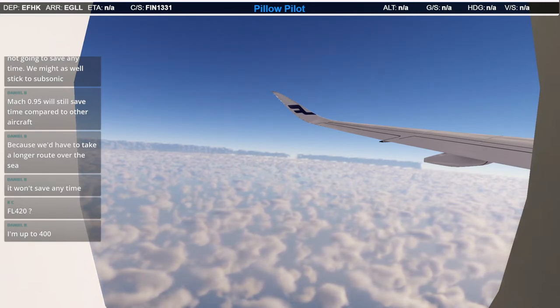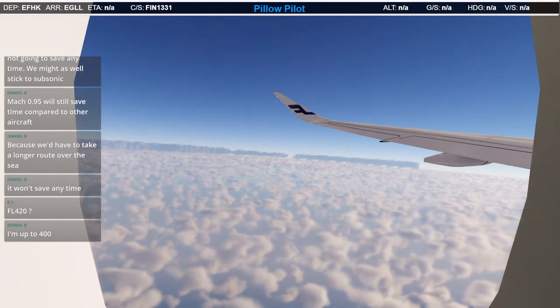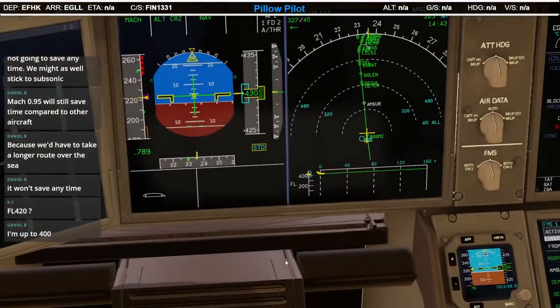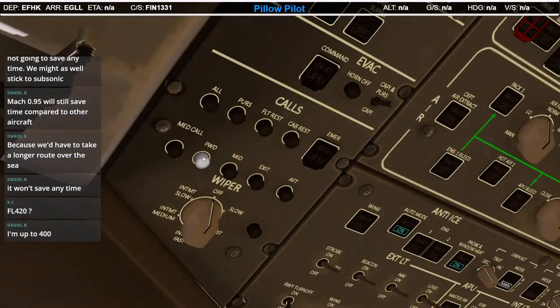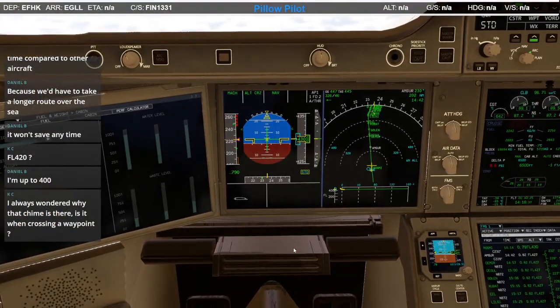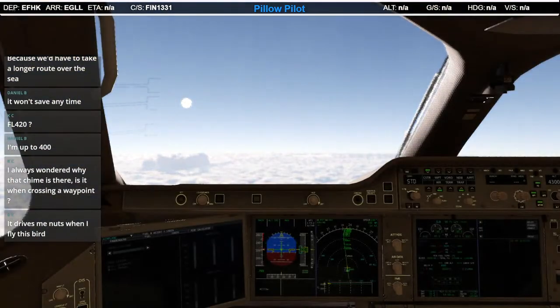Which, the chime? Did I miss a chime? There is music playing very quietly in the background. That ding. Oh, this one with the little... That guy that makes that chime. I don't know what that is. I think it's some cabin crew announcement thing trying to be helpful. Actually, very annoying. I don't really know what it is, if I'm honest. I don't quite know what's going on with that.